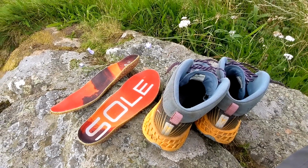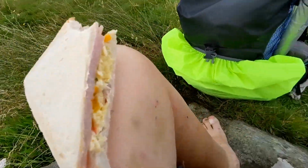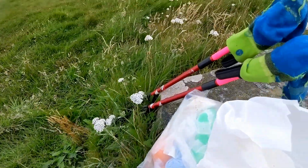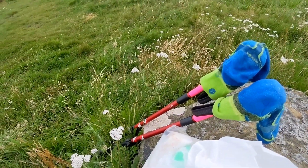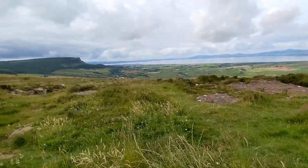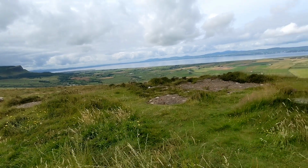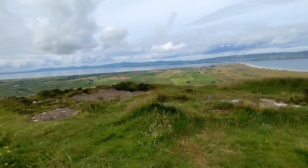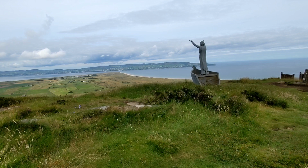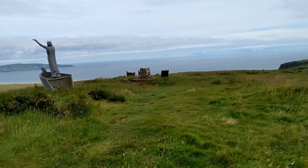Sitting on a big rock, airing out my shoes and insoles, eating my sandwich with bare feet. I'm drying my socks on the handles of my walking sticks. I've got other socks. I don't know what that bluff is called, but it's overlooking Donegal Bay and Donegal. And there's the sea god. I can never pronounce these names, so I'm not even going to try it. And the North Atlantic Ocean.